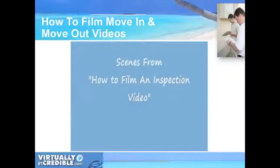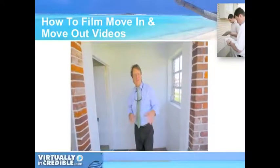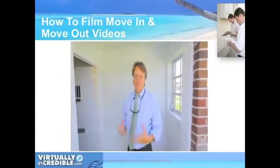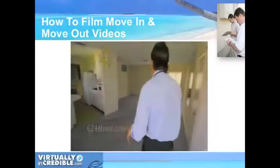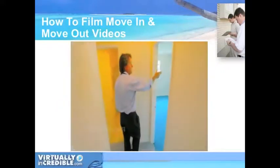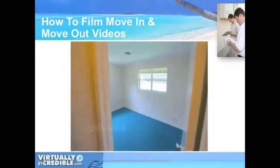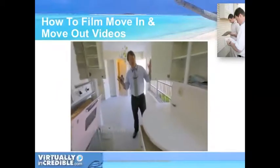So that goes on, and we have literally systemized how we do our pre-move-in and post-move-out property condition videos. And we've done them all uniformly for 17 years at my company. So you can look at the before and after in sequence and know that they are going to show the same data each time. That's so important, guys, and that's part of this training that we make available to you here at virtuallyincredible.com.